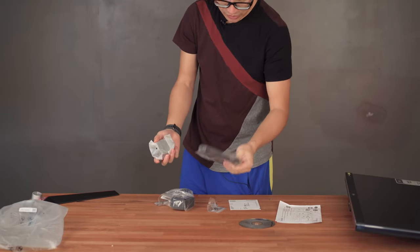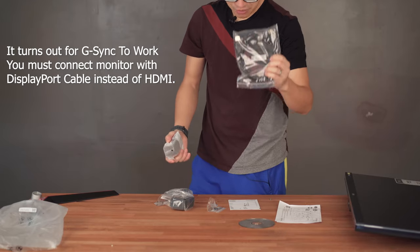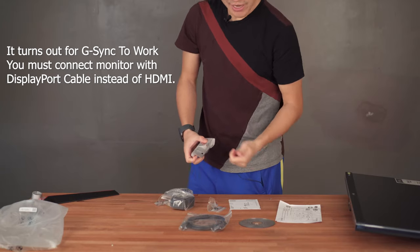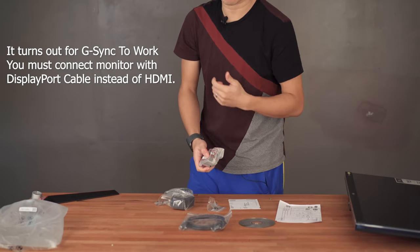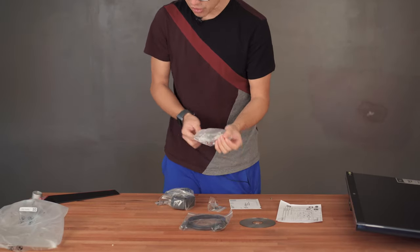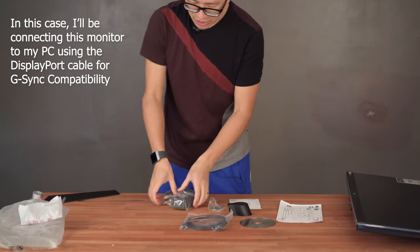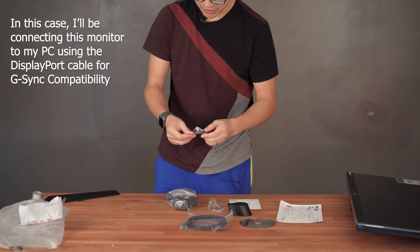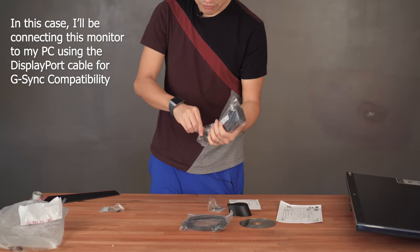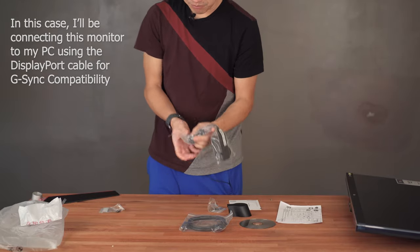It comes with a DisplayPort cable, so it didn't come with an HDMI cable. So make sure you have a DisplayPort port, and if you have an HDMI port, make sure you have a cable ready. That's one thing that totally caught me by surprise. Good thing I already have an HDMI cable I can use, but for you guys that do not have an HDMI cable, make sure you get one and get ready for the installation. So the monitor uses one of those adapters as its power source.